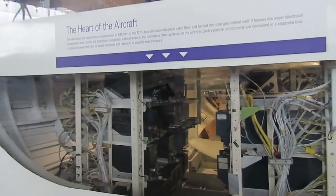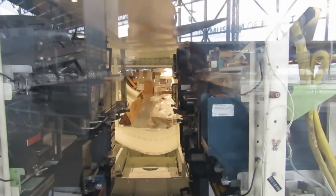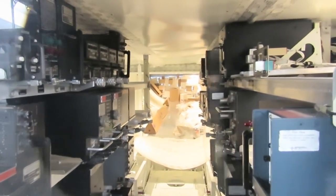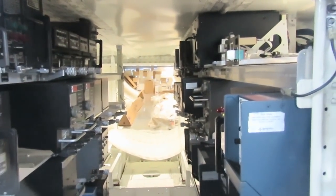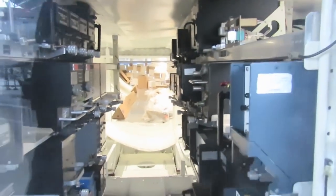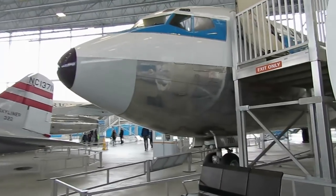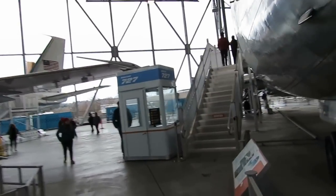This is the electrical and electronics compartment, or E&E bay, of a 727, located below the main cabin floor and behind the nose wheel gear well. It houses the major electrical components that control fire detection, navigation, cabin pressure, and numerous other systems on the aircraft. Let's go through the 727.